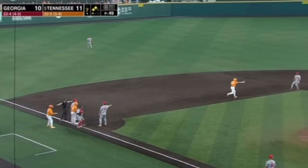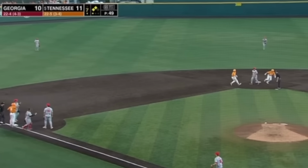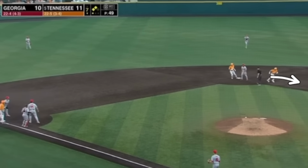So now the catcher has a decision. Does he make the throw here? Because if he does, this runner's going to try to score again. So he doesn't. He lets the runner go all the way back. Well, now that this runner's back at second, the runner from first is going to start to retreat. And so again, you put the catcher in a bind. Does he make this throw all the way across the infield?